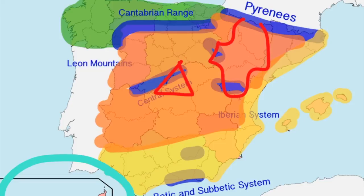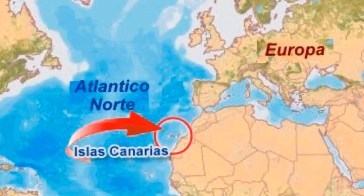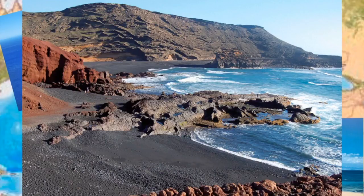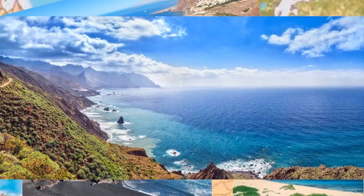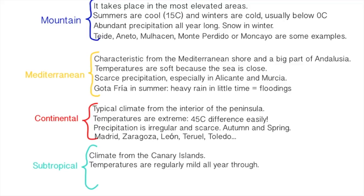And now let's focus on the last type of climate we've got in Spain. This is in the Canary Islands. In case you don't know, the Canary Islands are really close to Africa. Much closer to the equator than the rest of the climates from Spain. So all of the beautiful pictures you're seeing right now belong to the subtropical climate. Temperatures are regular and mild all year round, around 20-23 degrees. Since they're next to Africa, there's very little precipitation, especially in the southern islands.